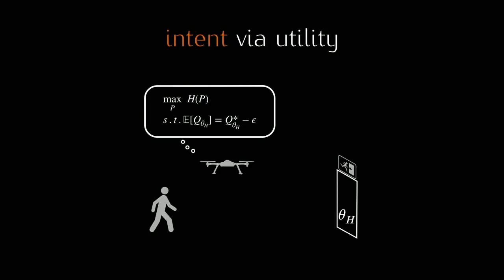Yeah, question over there. Implicit in the previous graphic seems to be that the human is seeing the same state x as the robot too, and I'm wondering why that is a legit thing to do. Maybe each human has a different perspective, right? That's right. That's absolutely right.